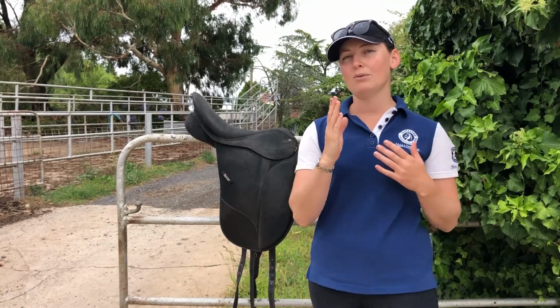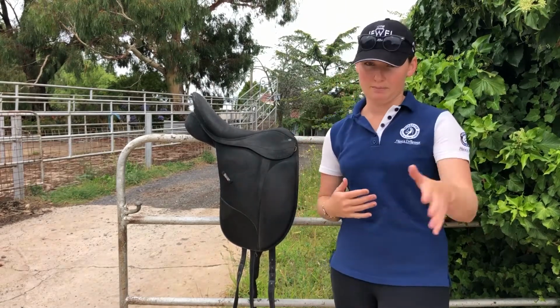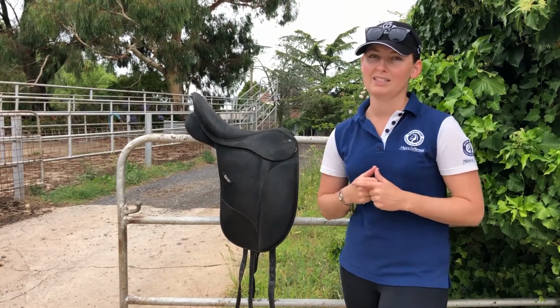More often than not, you pay with PayPal. So we'll get into that in a minute, but yeah, I got really lucky with this saddle on eBay.